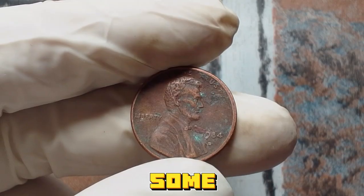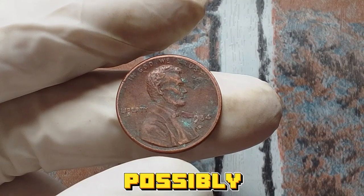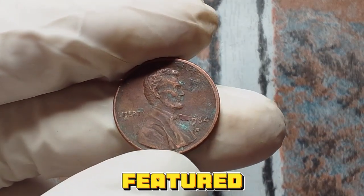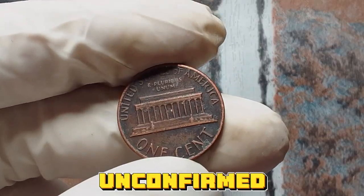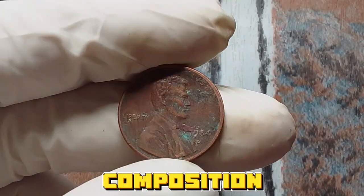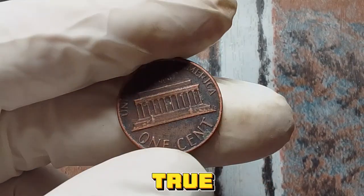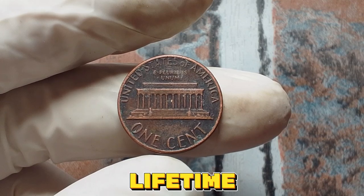What made it different? Some believe this unique coin was the result of a rare die pairing error, possibly involving a misaligned or repurposed die, leading to a coin that featured unusual pressure strike patterns, potentially even a transition composition. There have been unconfirmed reports that a very limited number of 1984 cents were struck on leftover bronze planchets, a composition that should have ended production by 1982. If true, this would make the 1984 coin not just rare but a once-in-a-lifetime discovery.